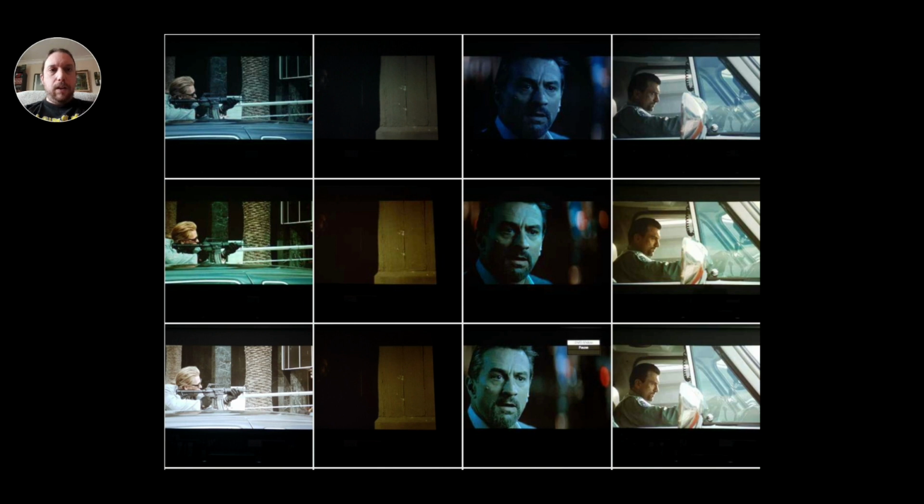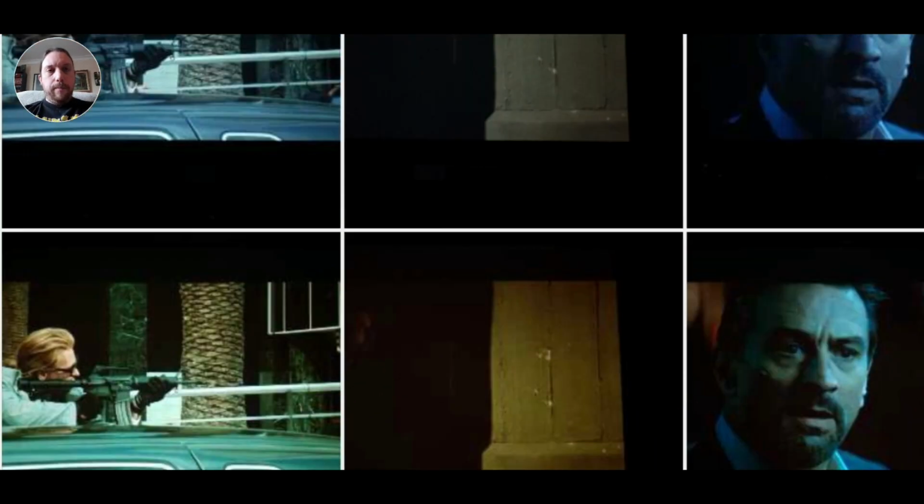Well, there you go. This is the Heat one. So at the top there is your 4K. In the middle is the Blu-ray, and there's the blue tint I'm talking about, the teal look. And now the second image is actually Robert De Niro. You could just see him there when the police are on the stakeout and they're in the back of the lorries. So that's obviously, like I said, the 4K.